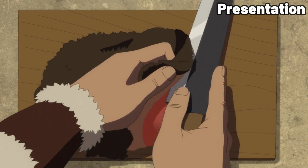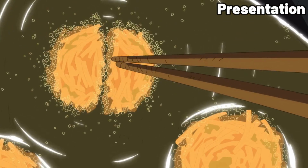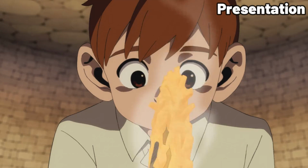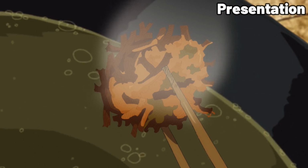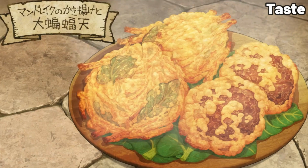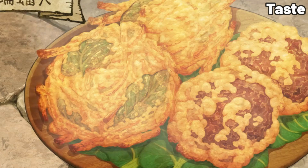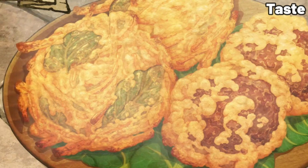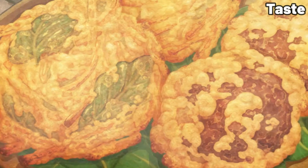The preparation process doesn't exactly vibe with me too, mostly because of the frying part that looks way too easy to screw up. Like there's a thin line between having this turn out great or having it soak up too much oil. I imagine this to taste like deep fried vegetables. I mean, that's exactly what kakiage is, but for some reason I can't help but feel like it would taste specifically like carrots. Still, making use of the Mandrake means it still has that bitter aftertaste.